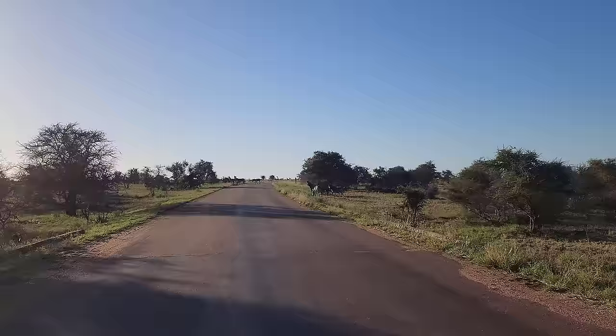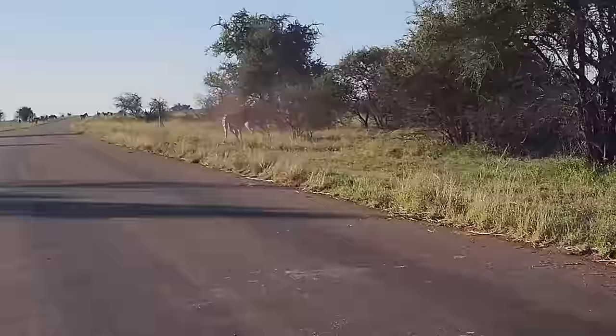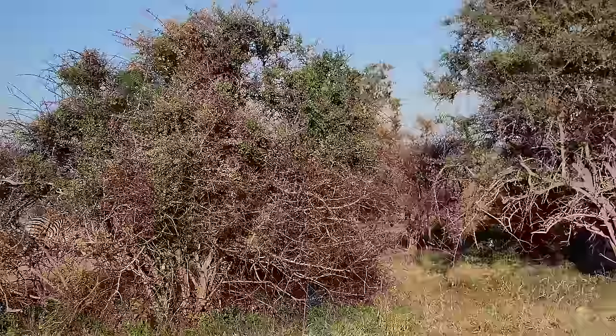Look at those. Oh! They're doing their fighting thing again. Or they're sparring or whatever. Behind the bush. Oh, there they go. I wonder if they're rivals. Don't know.